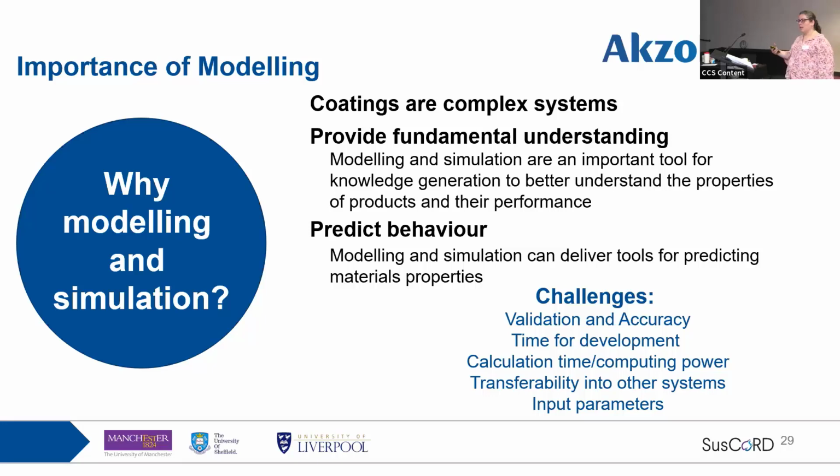Accuracy of the prediction: are we predicting trends, or are we doing quantitative prediction? Something that is sometimes overlooked is the time that it takes to develop these models. It can be significant. The time that it takes to run these models, to do the calculations or the computing power that is required, can also be significant. If you were here on Tuesday, you heard Simon's talk about the cellular automata, the advantages of having a simplified model to describe a system that doesn't require significant calculation time or computing power, but that it also has some restrictions due to its simplicity. So it's always a balance between how detailed is the model and how much time and computing power is needed.